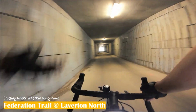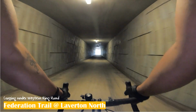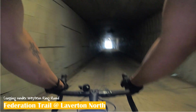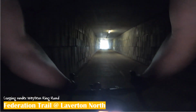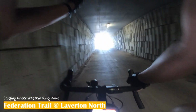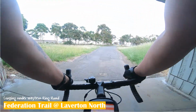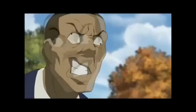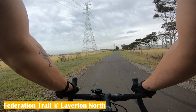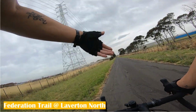So now I'm riding inside the tunnel under the Western Ring Road, crossing it, and then we'll be arriving at the smelly section of Federation Trail. Or maybe because of the wind, the smell's gone with the wind.